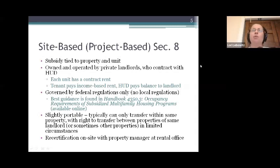This slide says slightly portable. I guess it is slightly portable. It is very, very difficult to transfer from one project-based Section 8 property to another. You can transfer within the same property. So maybe from a 1-bedroom to a 2-bedroom in the same property because your family got larger, or there's something wrong with the conditions in your unit and you're transferring to another unit. Sometimes, very rarely, usually either when the landlord has done something wrong or there is a domestic violence situation, you can transfer between properties of the same landlord.